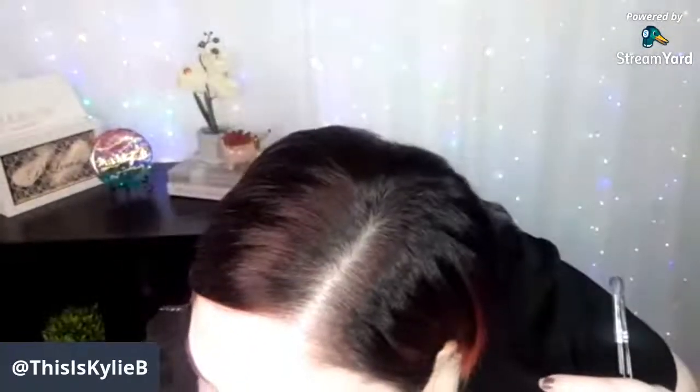Okay. Now I'm going to go in with this Smashbox number 6 and go in with the darkest shade with a very, very light touch.